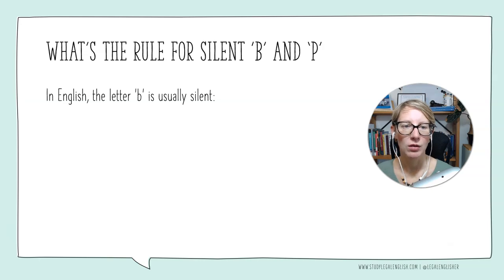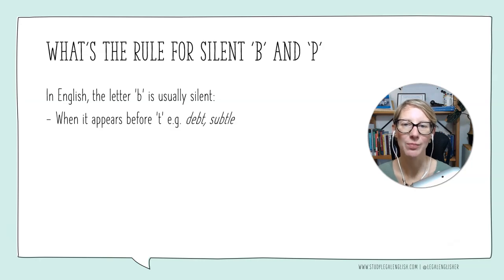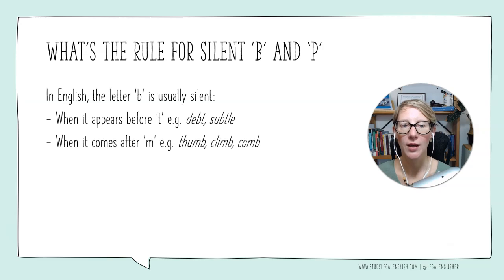In English, the B is usually silent when it appears before a T. For example, debt, subtle. Okay, we're going to be looking at those. And when it comes after an M, thumb, climb, comb. We're not really looking at those ones today, but at least you know the rule there.